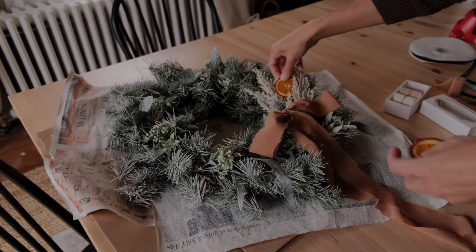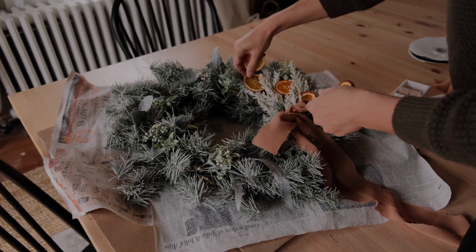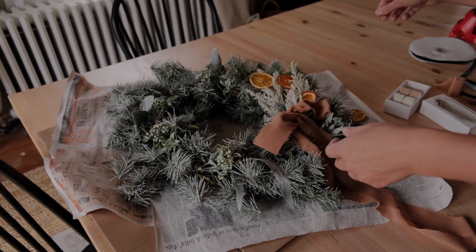I also tried adding some of the dried oranges I had made to the wreath, but honestly it just felt like it didn't need them, so I ditched those.